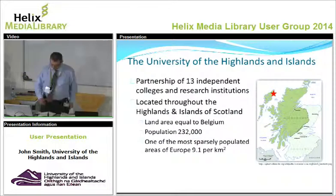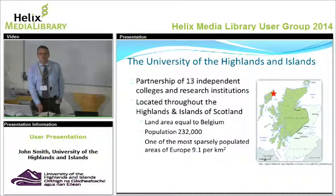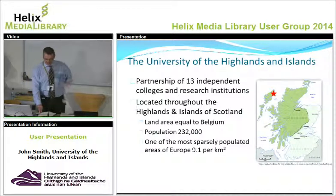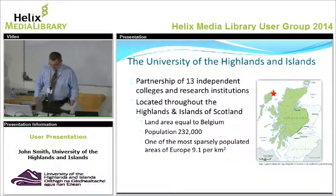I live and work in Lewis. That little red dot up there at the top corner. I live and work on the Isle of Lewis on the northwest coast of Scotland. And actually, I don't think I could be very much further away from my office than when I stand here in London. I don't believe I could get any further away. So there we go.